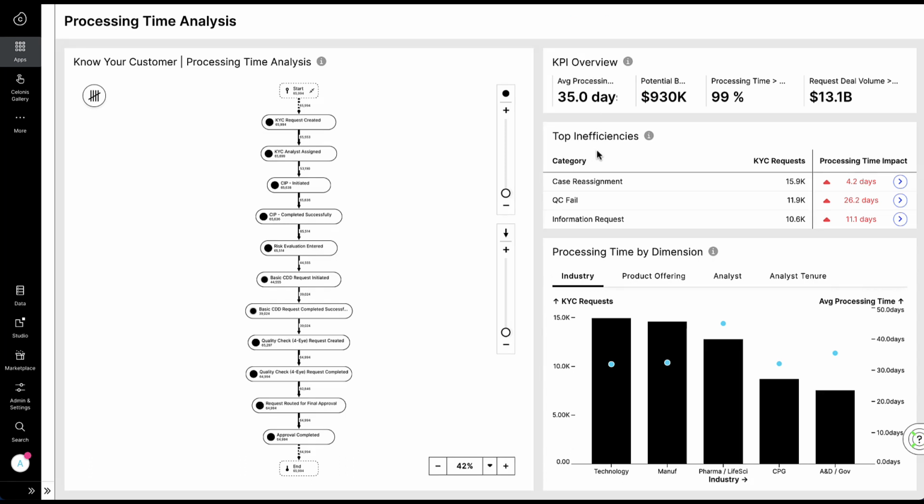Below this, the top inefficiencies area does what Celonis does best: identify inefficiencies at scale within the mountains of KYC data being mined from different systems. Not only does Celonis automatically bucket the most common categories of inefficiencies, it also provides a breakdown of the number of KYC requests in each category, as well as their negative impact on processing time as compared to KYC cases that do not experience that specific inefficiency.